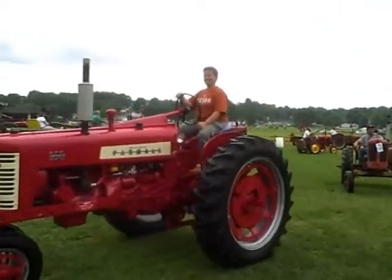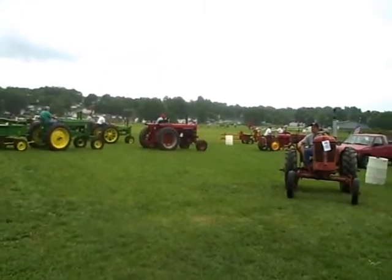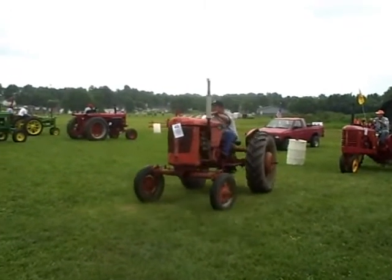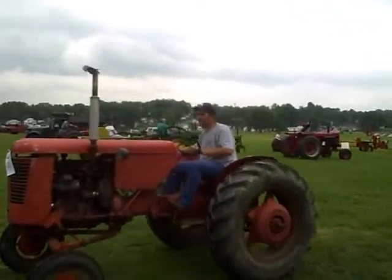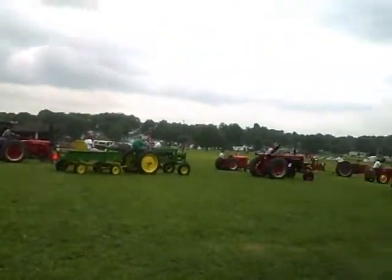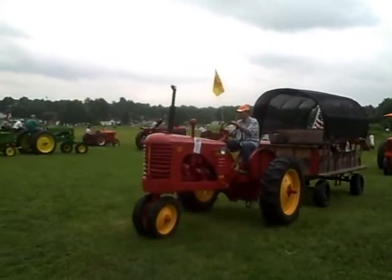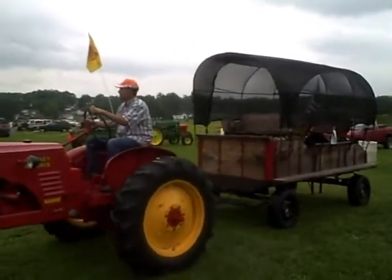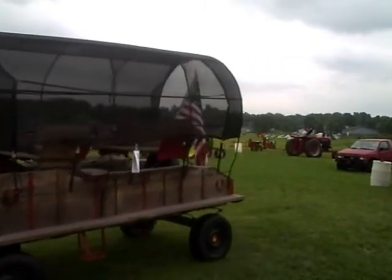Next up, we have a 1957 Farmall 350, driven by Mary Pope here from Cynthiana. Here we have Brandon Welty on a 1952 Case VAC from Cynthiana, Kentucky. Next up, we have a 1946 Massey Harris, owned by Junior Daly, driven by Kevin Daly.